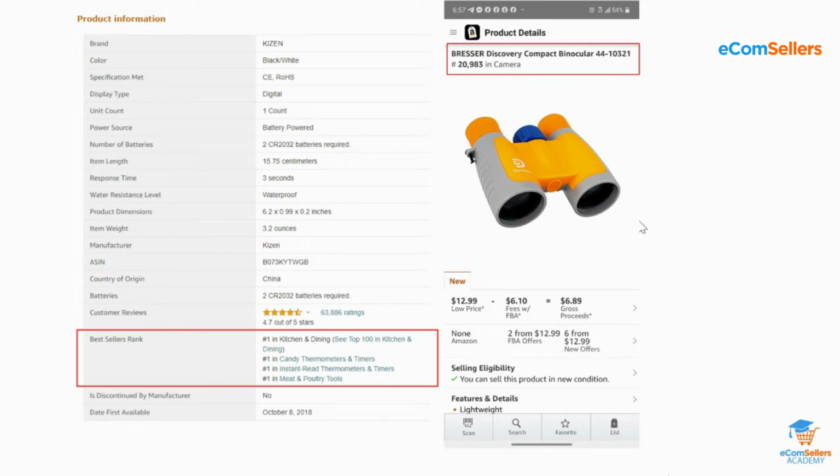It is also the number one product in candy thermometers and timers, number one in instant read thermometers and timers, and the number one product in meat and poultry tools. So that is why it is number one in the main category and number one in three subcategories or secondary categories. So that's why it's number one overall on Amazon right now. It's number one everywhere. More than likely, whoever's listing this probably did some ad spend to be able to get to that place to get more eyeballs, or maybe they offered a really good deal during the Amazon Prime Day sale, and so they're just keeping that.